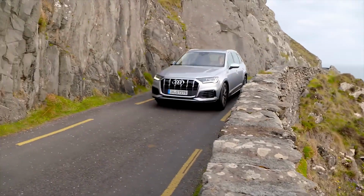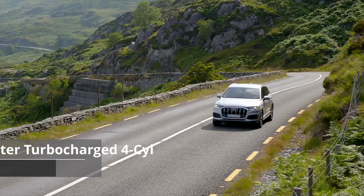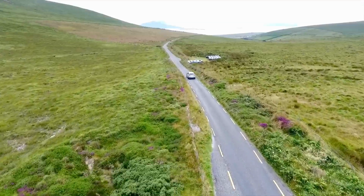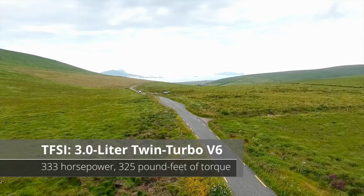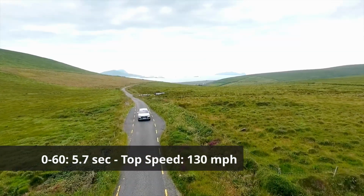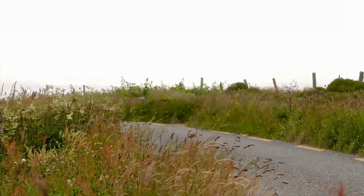The Audi comes standard with a turbocharged 4-cylinder engine, good for 248 horsepower and 273 pound-feet of torque. That's a sufficient amount of muscle to get it moving with little drama, but it might feel sluggish if the car is loaded with lots of people or cargo. For more potent acceleration, Audi's supercharged 3-liter V6 doesn't let the chassis down. With 333 horsepower and 325 pound-feet of torque, this engine can take off to 60 miles per hour in just 5.7 seconds and will continue to a top speed of 130 miles per hour. The Tiptronic 8-speed automatic transmission is probably even more impressive than the engine, as it becomes invisible, finding the right gear without fail.